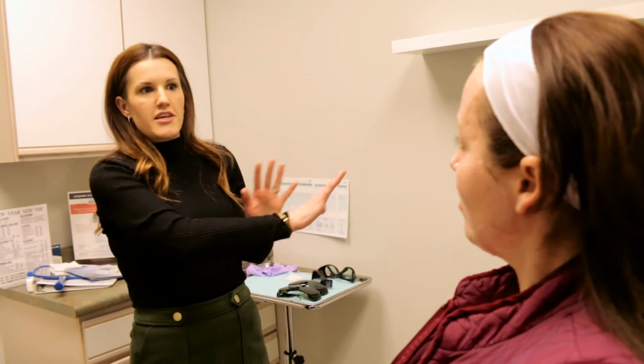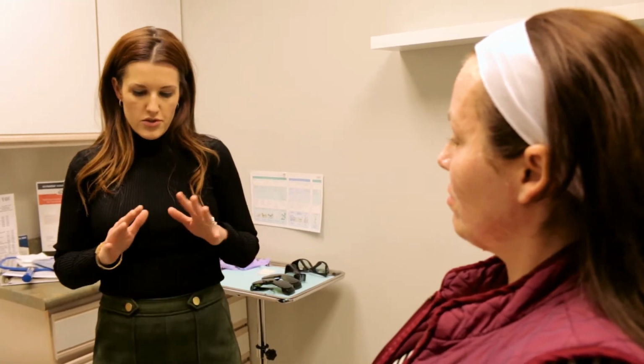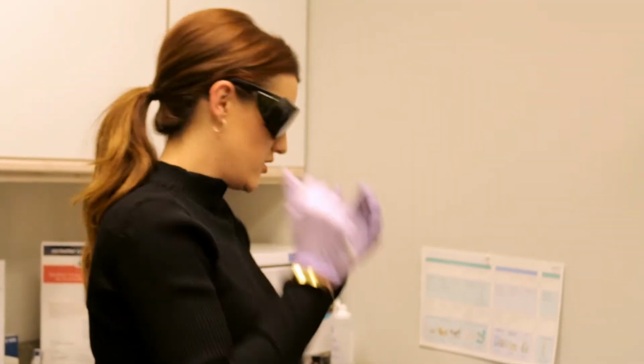So people are like, why does it matter? But you can just change the setting to a darker setting, but that's not true. We just don't want to cause any harm to you. So that's why before we do the laser, when we go through consents, everything like that, we always make sure you don't have an active tan.